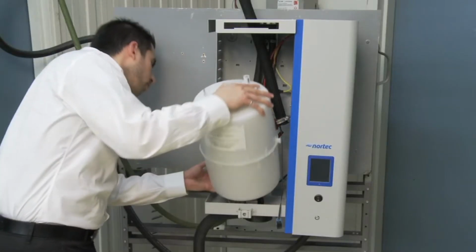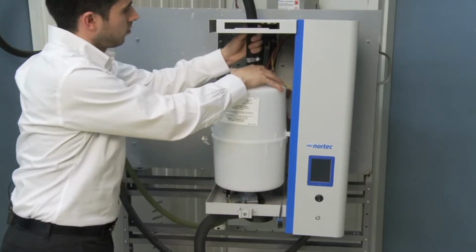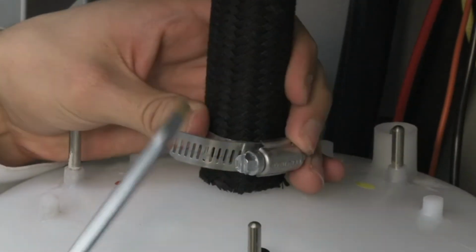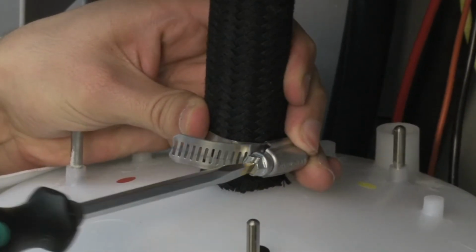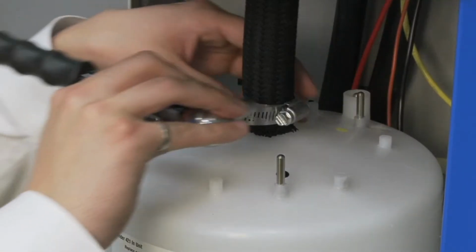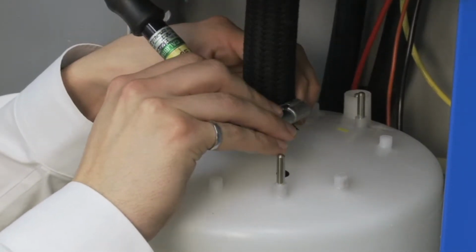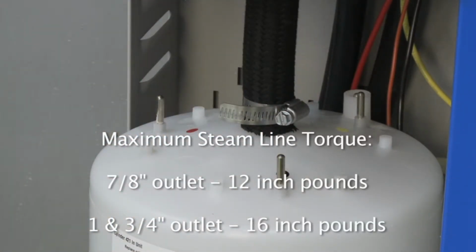The new cylinder is installed in the reverse order of how it was removed. The steam line is reattached. Make sure to torque the fastener to a maximum of 12 inch-pounds for cylinders with steam outlet diameters of 7/8 of an inch, and 16 inch-pounds for cylinders with steam outlets of 1 3/4 inch diameter. Please note, over-tightening could damage the steam outlet of the cylinder.